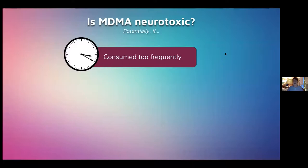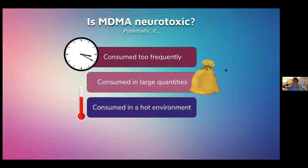So, big question, is MDMA neurotoxic? And the answer is, it can be, but only under certain circumstances. Doing casual recreational doses of MDMA on occasion is not likely to induce significant neurotoxicity, if any. However, this is all very subjective and relative, right? So if you're taking Molly too frequently, if you're consuming it in large quantities, if you're consuming it in a hot environment, and this is the single biggest danger of rolling actually, is rolling in a hot environment. And I'll tell you exactly why.